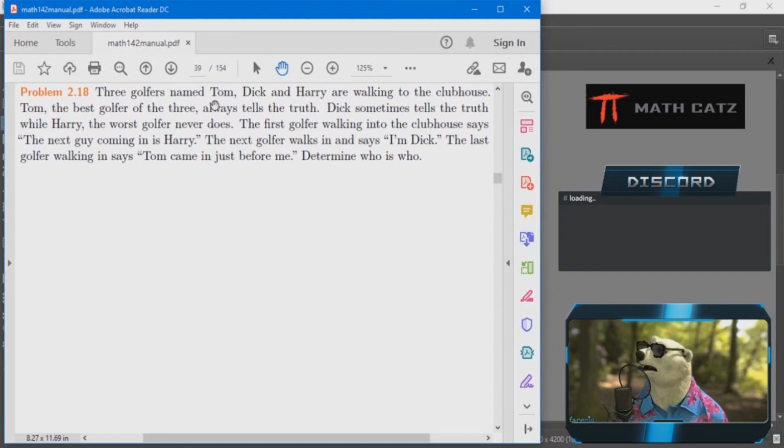Last problem here. 3 golfers, Tom, Dick, and Harry, are walking to the clubhouse. Tom, the best golfer, always tells the truth. Dick sometimes tells the truth, while Harry, the worst golfer, never does. So right away, now I read that and I think knights and knaves. And a spy, but still, knights and knaves. So this is extra information. Now the first golfer walked in and makes a statement. I don't know if that statement is true until I look at the scenario of how they could walk in. So in this case, I would have to look at a complete sequence of how they could walk in, a complete scenario like I do with knights and knaves.